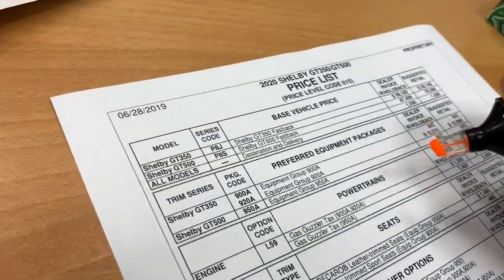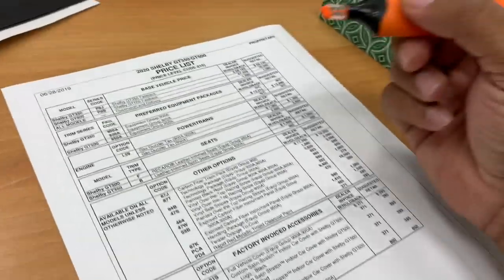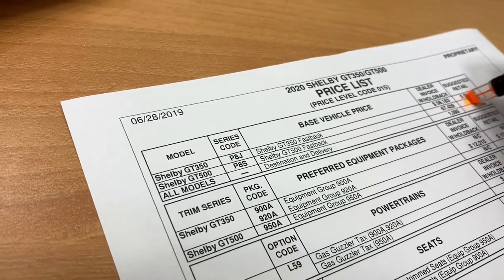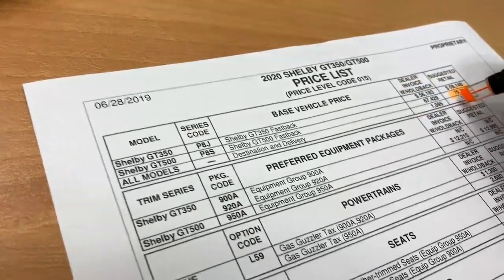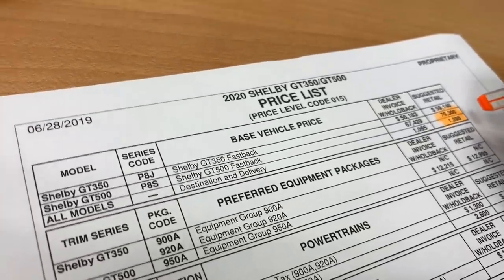I was about to bite your highlighter here. I'm surprised they have that on the internet. Yeah, listen, internet is crazy. So we're looking at a GT500 fastback, so definitely going to go with this here. Got to pay destination delivery so it gets here. Unless somehow we drive over, we'll take a road trip to the assembly line. You're not allowed to.